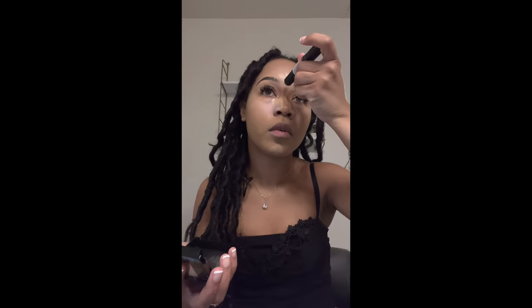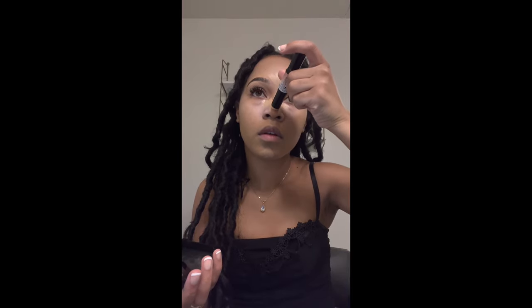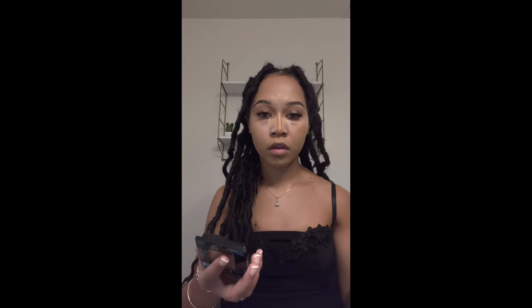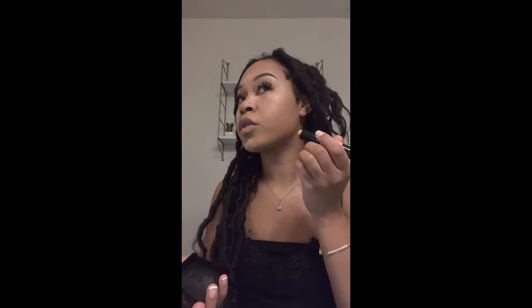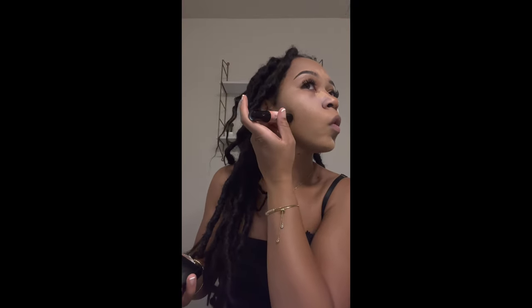So yeah, I'm highlighting now. My nose is hella uneven, but who gives a fuck? And I'm gonna actually get up under right here and cut. There's no contour yet, but cut right there. Cut right there.